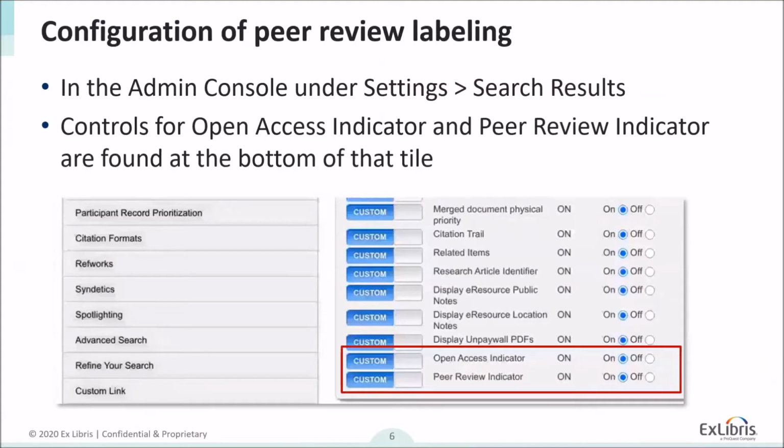Previously, the open access indicator was elsewhere in the backend management. Now you put them both here on this first tile so that it should be easier for you to find. Simply make your change, scroll down to the bottom of the page, click on save, and within about 5 minutes, you should be able to see this indicator showing up in your instance of Summon, whether that's the preview environment or the production environment.